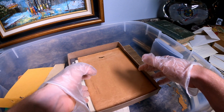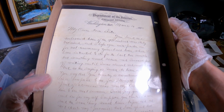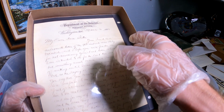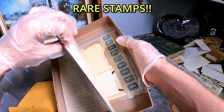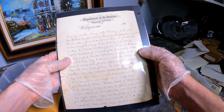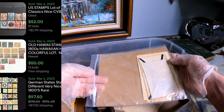Oh, what do we have down here? What do we have? Oh, what is this? Department of Interior, Washington, March 1886 or 81. I can't really read that. Okay, let's do this first and then get to that. Oh, look at that. Oh my gosh. Washington, D.C., Department of Interior, pension official. It's that same handwriting. This is 1860s. 1860s stamp collection. And what is this?